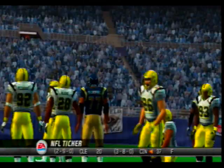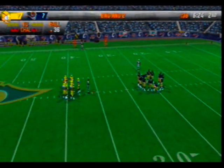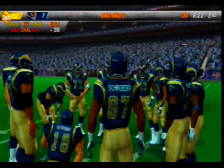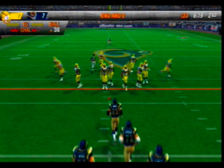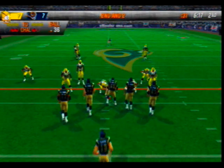You got to keep going to the run. You never know when there's going to be great blocking ahead of you, allowing for a big one right into the end zone. Ball on their own 36. Ball on the 36-yard line.